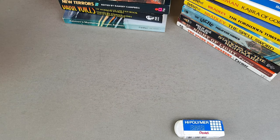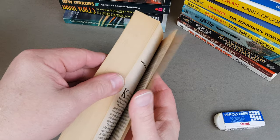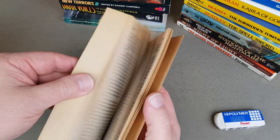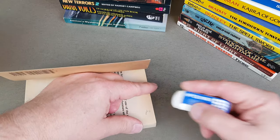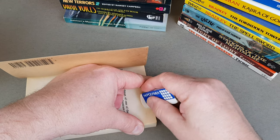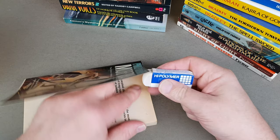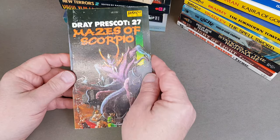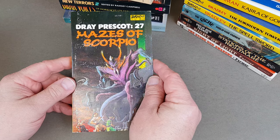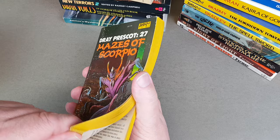Nice. And More Than Fire. Not a lot of work to be done on these. They're just so nice, aren't they? They really, really are. Tip-top shape. That's how we like them. We've got a few of these Dray Prescotts. I'm not a huge, huge fan, but it's nice to have some of the ones I'm missing, you know?